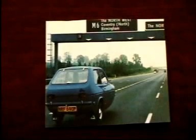With the 850 engine, motorway cruising was not a problem. 70 miles an hour was easily attainable and cruising at. The car would do up to 90.